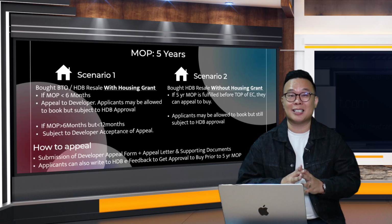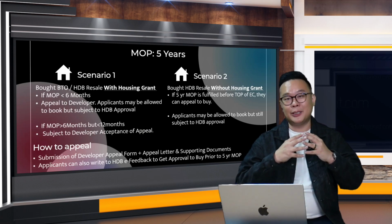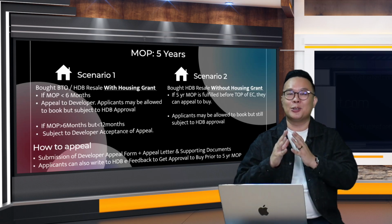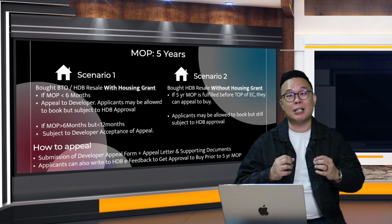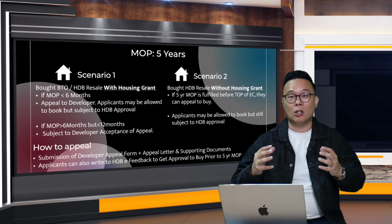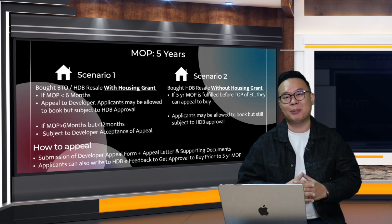So how do we get this approval? This appeal will need to be submitted to the developer using the developer's appeal form with an appeal letter as well as supporting documents. Applicants can also write in to HDB via the e-feedback form to get approval to buy prior to the 5-year MOP. Again, because we have a little bit of time before the Lumina grant launch, this is advisable to be done as quickly as possible. As long as HDB gives approval, that would supersede or that would be preferable compared to a developer approval.